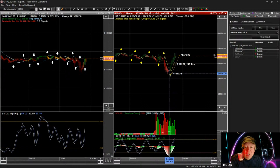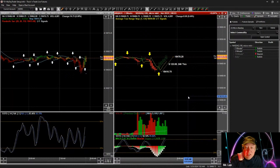Now, if I was in the mini NASDAQ, not the micro NASDAQ, that would be a $1,230 move with a $1,000 investment. That's how big that market would be if we were in the mini. But we're in the micro, so it's 10 times smaller. So we've got not quite such a big risk. You have to decide how big your account is and how much risk you want to take, and decide which market you want to get into, whether you're going to trade the micro or the mini.